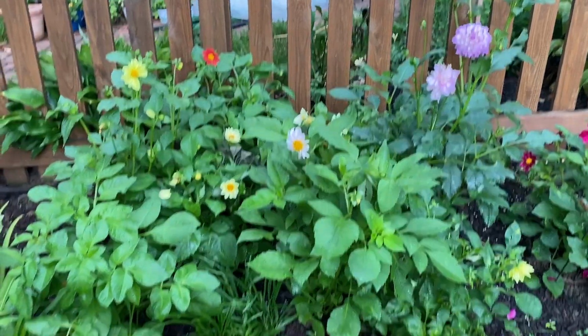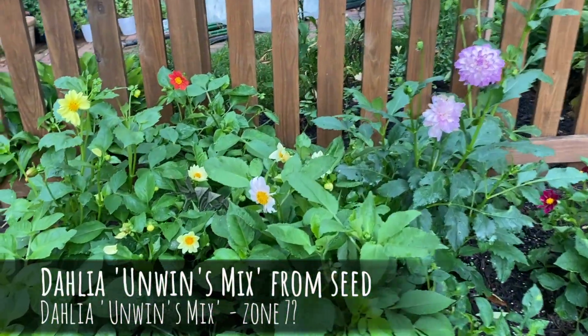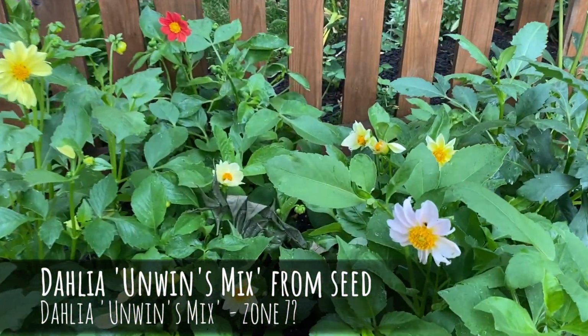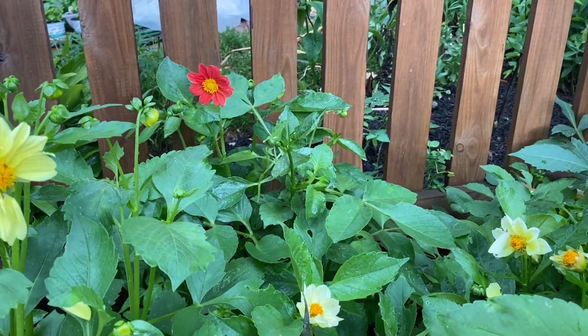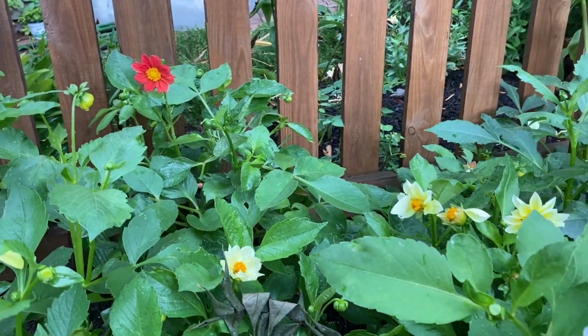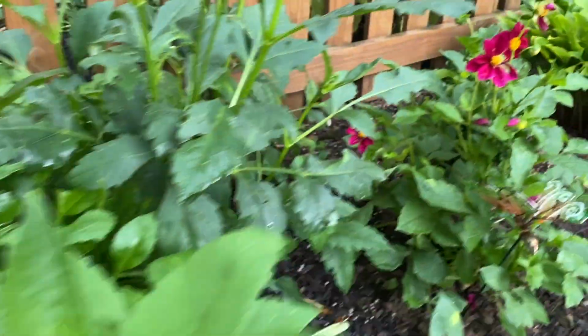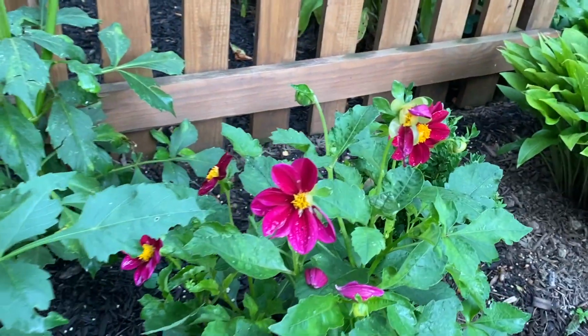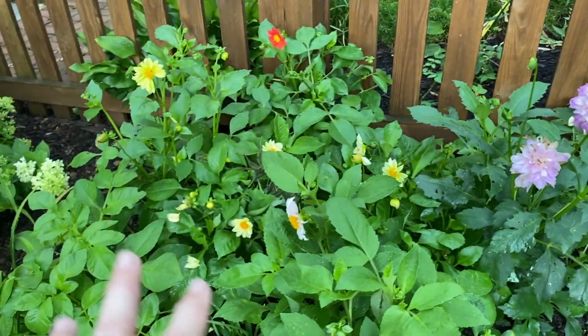Dahlia row is doing really well. These are mostly from seed, Unwin's mix, and we have lots and lots of yellow ones. One orange one, this is the first bloom for that orange one. I've not seen that opened yet until now. Here's a soft pinkish whitish one. And over here we have a magenta colored one. So all of these singles were from seed, Unwin's mix, and I'm really happy with them.